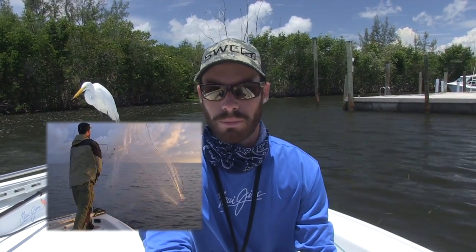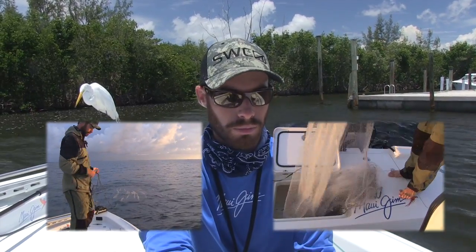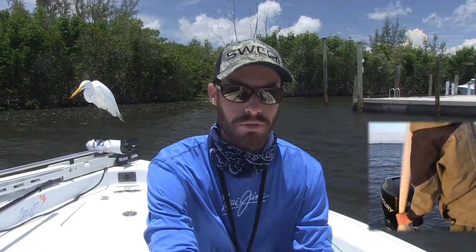In the morning we went out and chummed up some pinfish, threw the cast net on them, put them in the live well. And they do work live as well, but these fish like it on the bottom and just sitting on the bottom, and they can eat it on their own time. It's not spooking them. Like I said, they're very spooky. Sometimes even a live bait that's very active will turn the fish off.